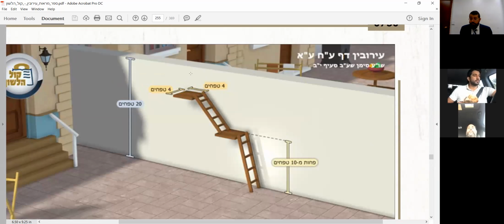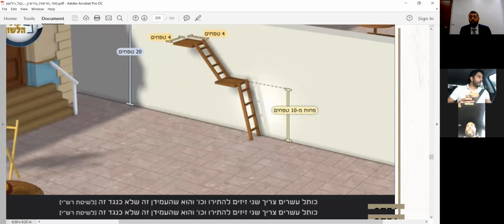Amar Rav Chasta, says Rav Chasta, but they can't be one on top of the other. It has to be one beside each other, and that's this picture here. You have 1 here and 1 here, but it cannot be 1 and then 1 on top. Okay?